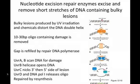In the mechanism, you have UVR proteins. UVRA and B are going to scan for the damage. Then UVRB is a helicase that opens up the DNA. UVRC is going to nick on either side. And then UVRD and DNA Pol 1 are going to release the oligonucleotide, and then you get repair by resynthesis.